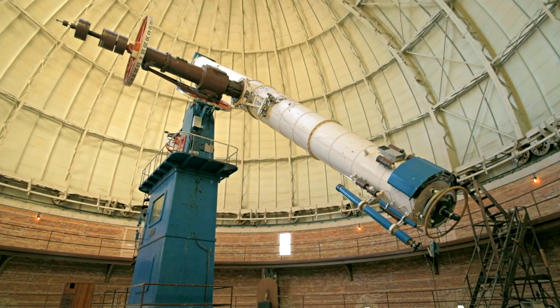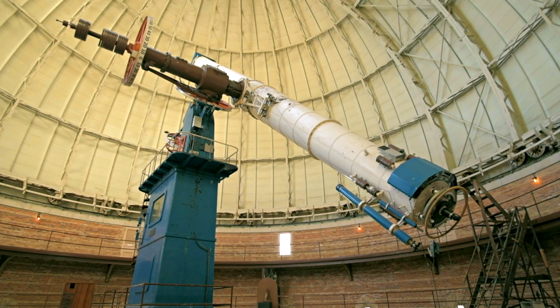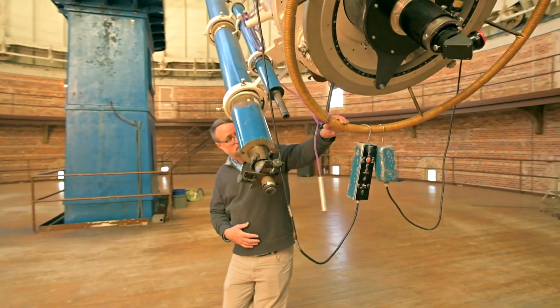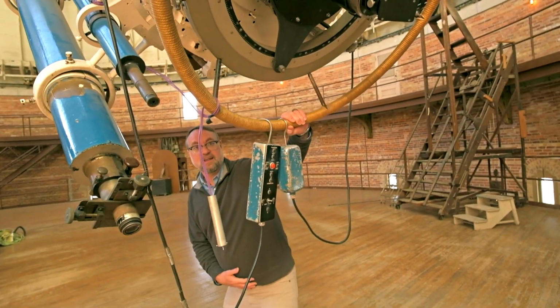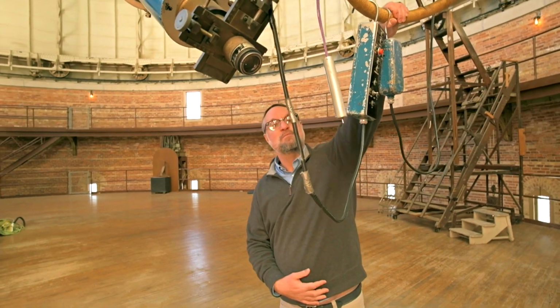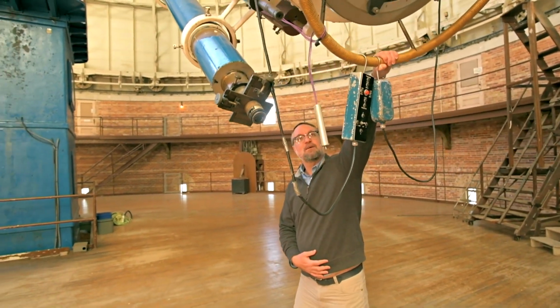The tube rotates 360 degrees and goes up and down. So this is how you move the telescope up and down. It is this giant and it just moves by hand. And so you can move it sideways, you can move it up and down.